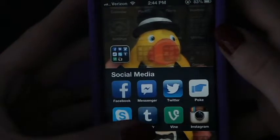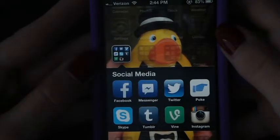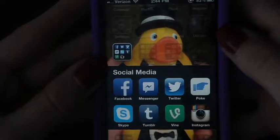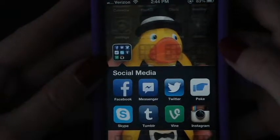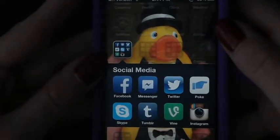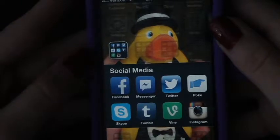And then Tumblr, I just have the Tumblr app. I don't really go on it. I made an account a long time ago, but again, I don't really go on it. And then Vine, same thing, I don't really go on it. If I'm really, really bored, then I'll go on and look at it, but even then I don't really, because I always have the sound off on my phone, just because then it doesn't make a sound and people don't know what I'm doing. Like if I take a picture, I don't want people to know that I'm taking a picture.